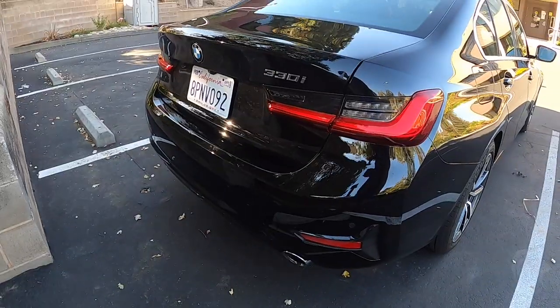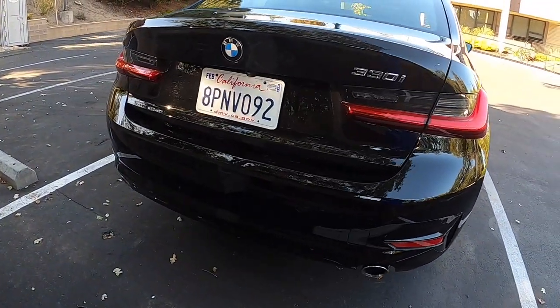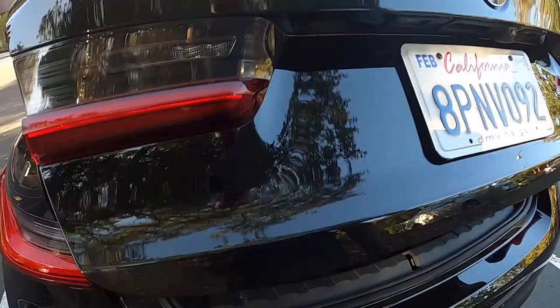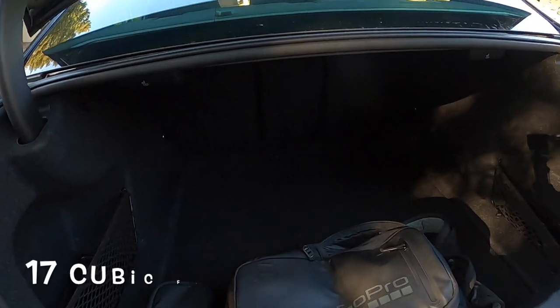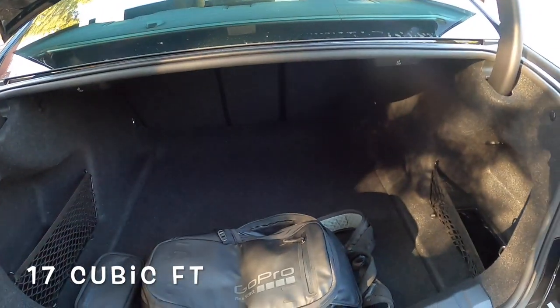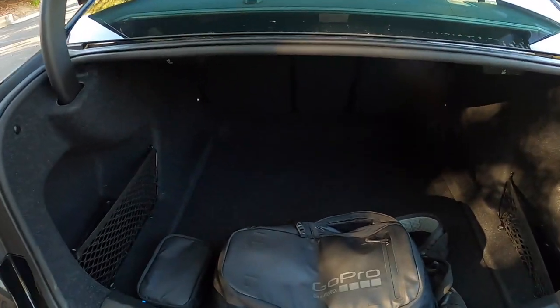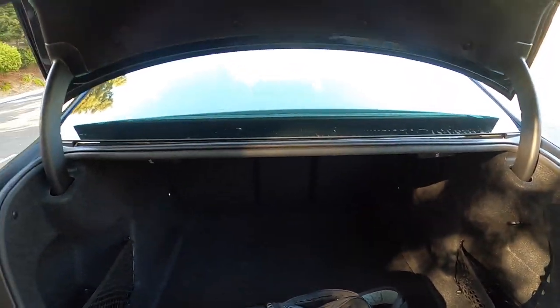Exhaust. Good amount of trunk space. I don't have any luggage to compare, but I would say you got a decent amount of trunk room in here.